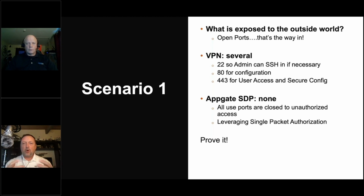Well, there's open ports on that VPN concentrator. For example, if I need to SSH into that VPN concentrator to make a config change, I'm going to need access to port 22. So port 22 is open, exposed to the public. There's also a web console for that VPN concentrator, and I might need to browse to that web portal to actually do some sort of login and configuration change as well for that.